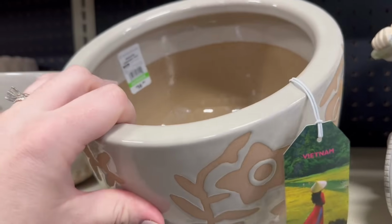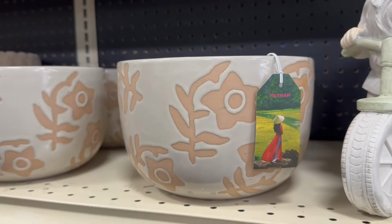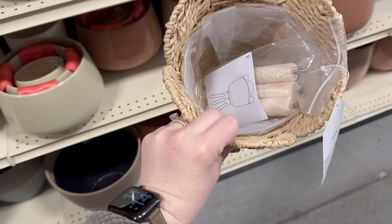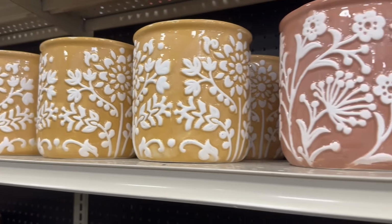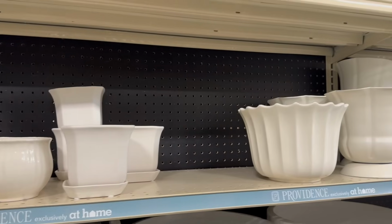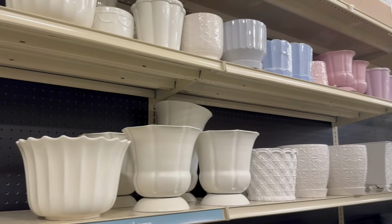I loved this natural woven, scalloped one. It actually has little legs too. You could technically leave them off if you wanted to, but it helps create a little visual interest to raise it off so you could put it next to something rather than on top of a table. But tons of really great options and at great prices as well.